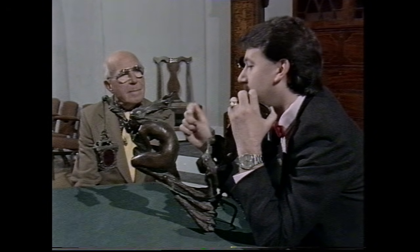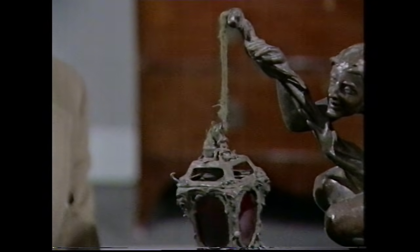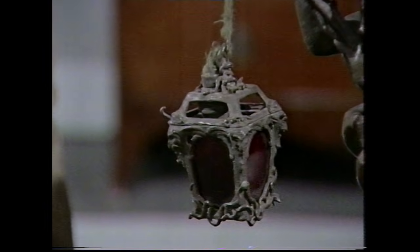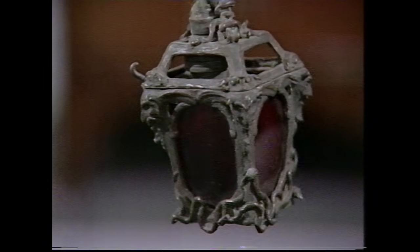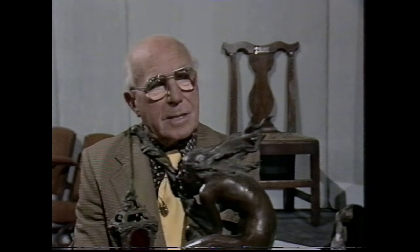If we look at the far end, we can see that she's actually suspending a little lantern. And quite cleverly, each corner of the lantern is cast with the head of Mephistopheles. Yes, I noticed that. And the snake on it as well. And the snakes at the bottom. Can you remember just how much you paid for this lady? Well, my wife actually bought it at the time. I don't remember what she paid for it, but I know it was just a question of pounds. It wasn't certainly over £6 or £7.